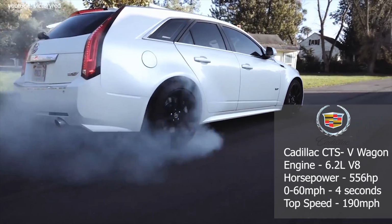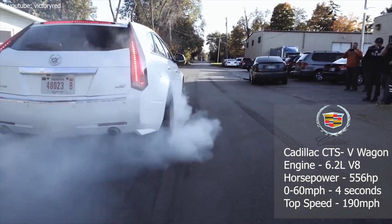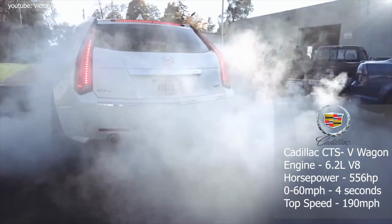This wagon truly checks all of the boxes, and it may be the ultimate sleeper. But I also think that the fastest car on this list is, well, it could be the ultimate sleeper, so stay tuned. And I gotta say, I was extremely impressed with this 6.2 liter supercharged V8 putting out 556 horses.